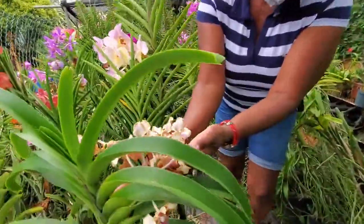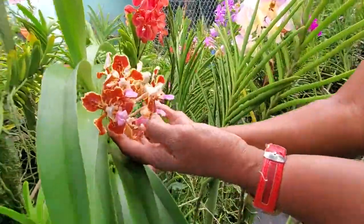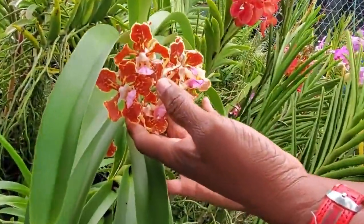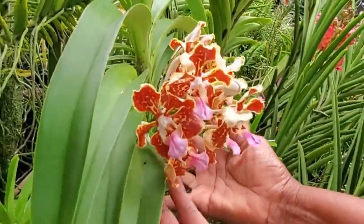Which one is this, Sean? This is actually one of the tricolor. This is really nice. And unusual. It's the first time I'm seeing this one. Yeah, this is the brown. Have you ever seen this one, Coleen? Yes, that's a brown tricolor. This is nice.